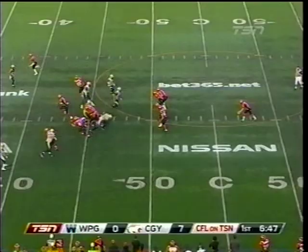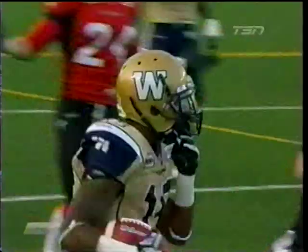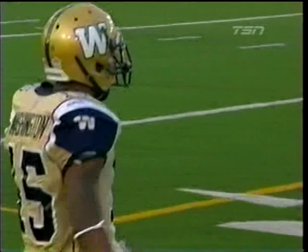Rob Maver looking to pin the Bombers, and this will bounce down to the 5-yard line. And Washington will step out at the seven. So a deep start for Joey Elliott when we come back.